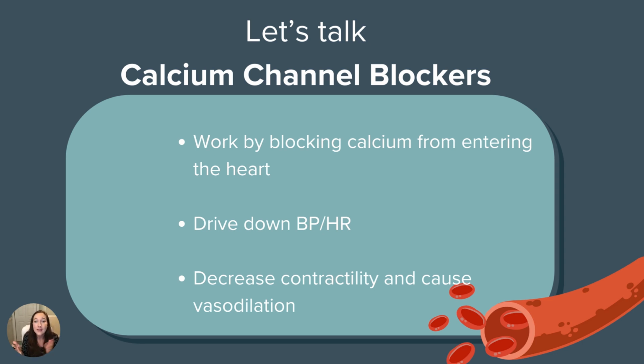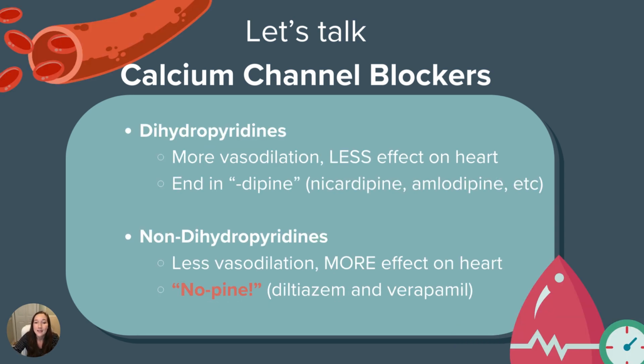So, this will help drive down blood pressure, drive down heart rate, decrease contractility, which is how hard the heart muscle squeezes, as well as decrease conductivity, which is those electrical impulses. The vasodilation is also handy for conditions like angina or chest pain. Now, I did mention two notable categories of calcium channel blockers.